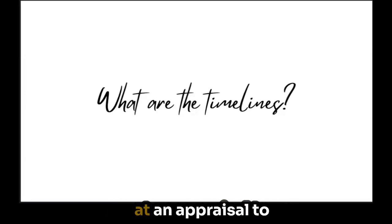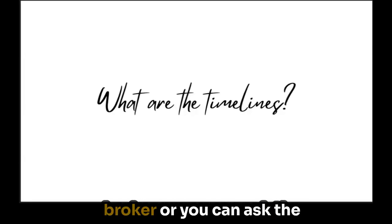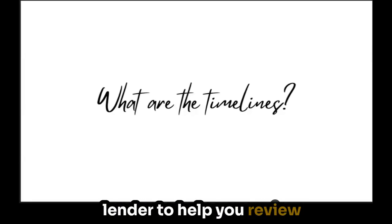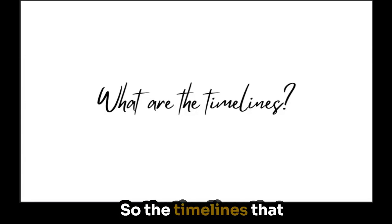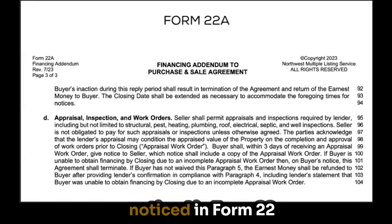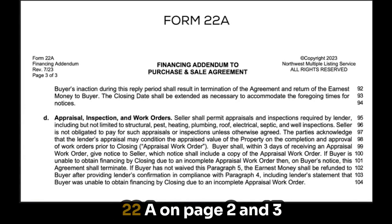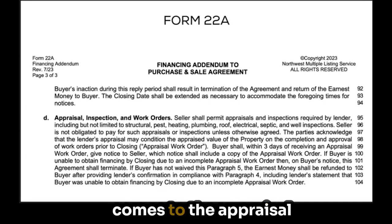If you need help looking at an appraisal to find out if there are conditions called out, please feel free to either reach out to a managing broker or you can ask the lender to help you review exactly what it says. So the timelines that we have to deliver the appraisal work order notice are going to be noted in Form 22A and Form 22. Anytime we have an appraisal provision, we will have it spelled out on the timelines. All of the language that you see in the pages of 22A on page 2 and 3 are going to give you all the timelines when it comes to the appraisal conversation and the delivery of those notices.